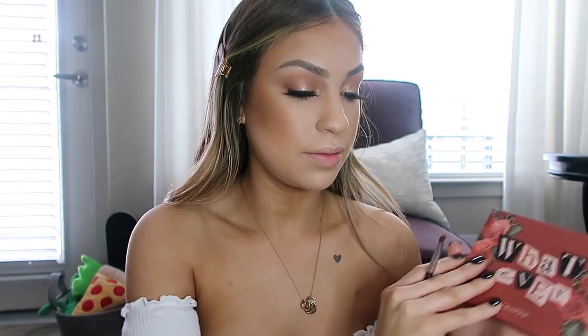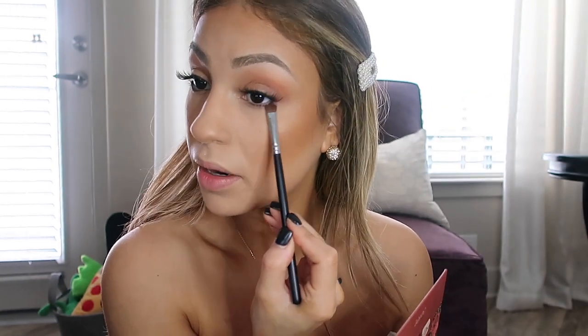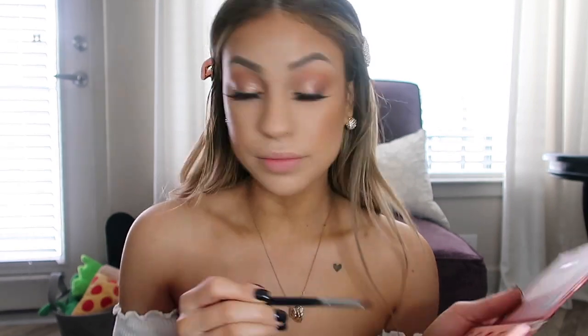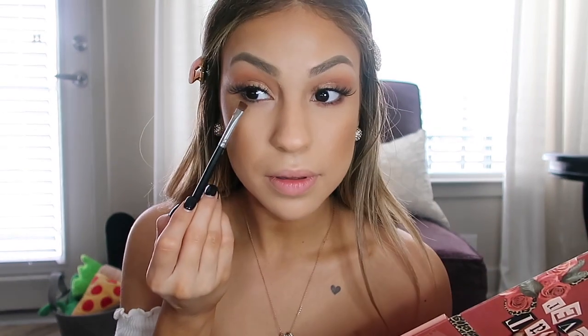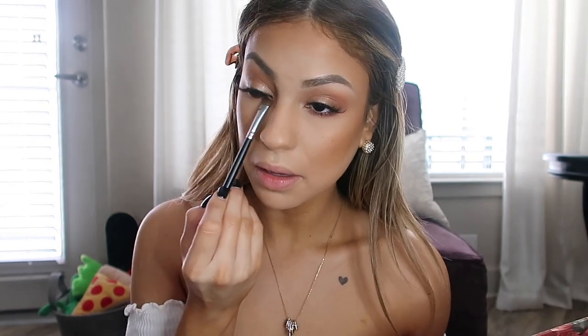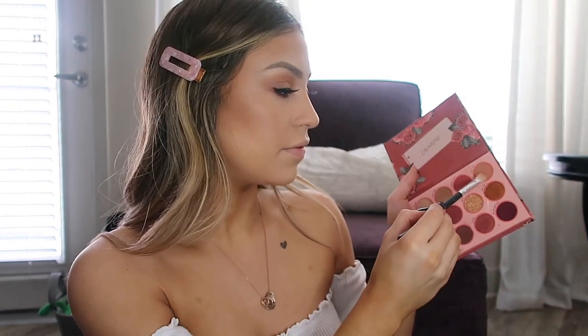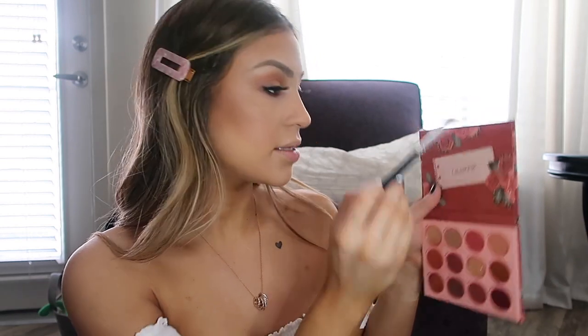So once lashes are on, I'm going to do my lower lash line really quickly. And I'm just gonna take that brown color and just pop that right underneath. And then I'm gonna take a little fluffy brush and take a little bit of that Copycat and pass it on.